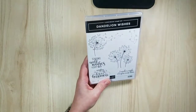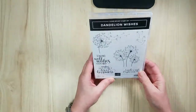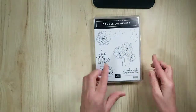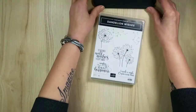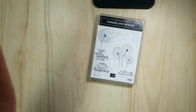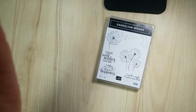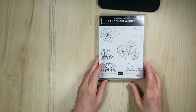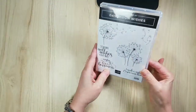Alrighty, so here's the set we're using today. Dandelion Wishes, and it's super pretty. It is out of the annual catalog. Still crooked. It must be the camera. Oh, that looks better. Okay, so Dandelion Wishes, and it's so pretty.